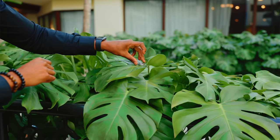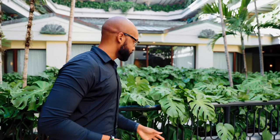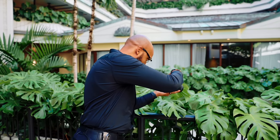I feel like I've gotten the safe shot out of the way. So if I have a little wiggle room in the timeline, I might have a little fun with the details and get a little bit more creative.